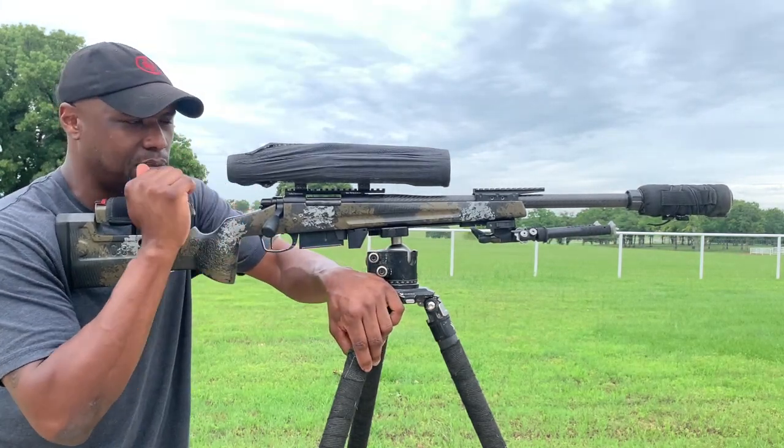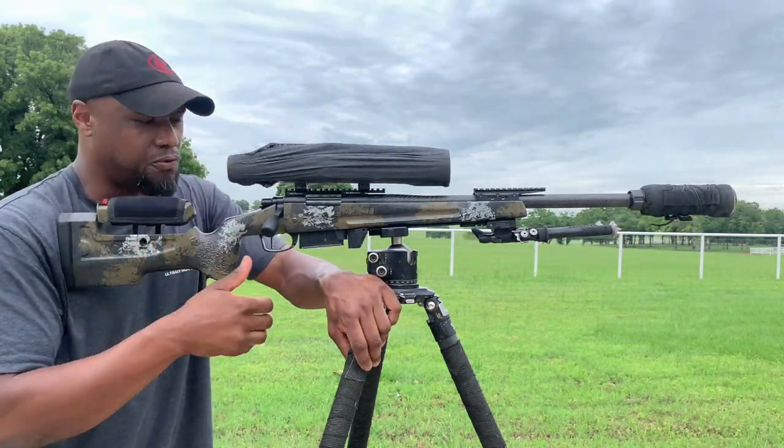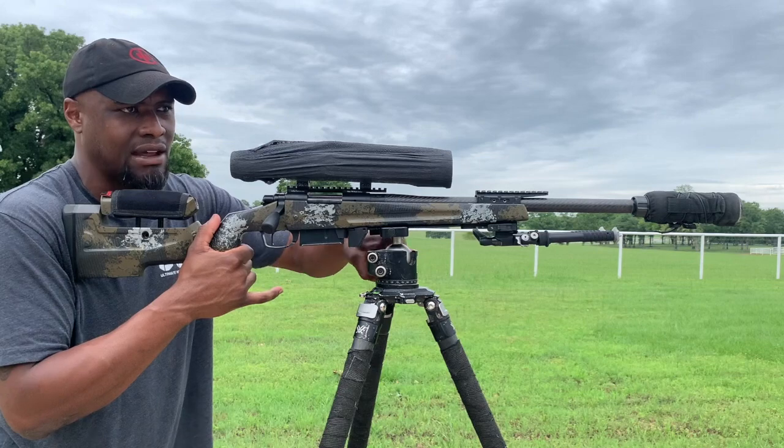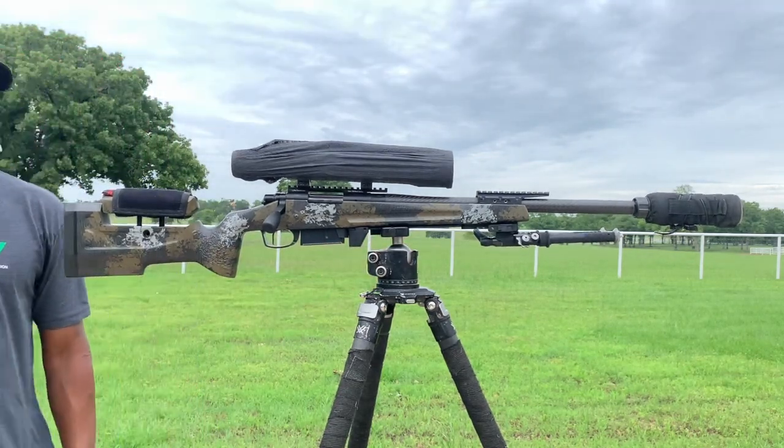That way, when it's time for me to work the gun and track these animals on the run, it's really smooth for me. But whenever I get done and I'm not behind the gun, I'll just pull that knob back, tighten it up, and the rifle will stay right in position.